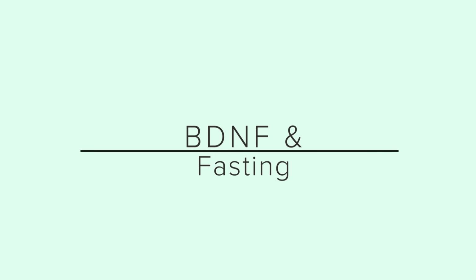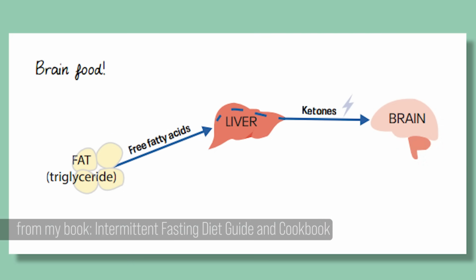I just went through foods and drinks that boost BDNF. It also helps to not eat for periods of time. In other words, practice intermittent fasting. Intermittent fasting has been shown to increase the production of BDNF. One of the primary mechanisms behind this increase is the production of ketones during fasting periods. When no food has come in for a period of time, the body switches from using glucose to fat as a primary energy source. When fat is metabolized, ketones are produced. Ketones have been linked to enhanced BDNF expression.